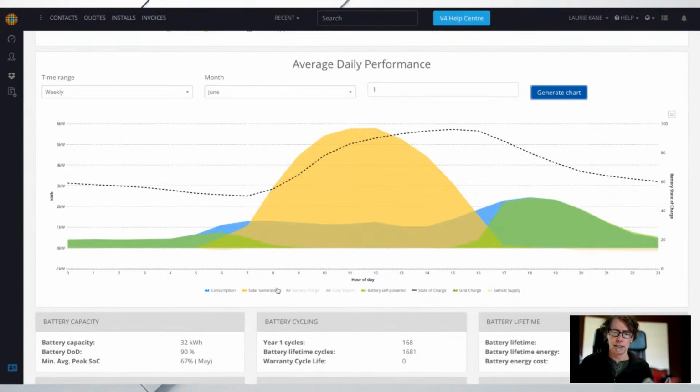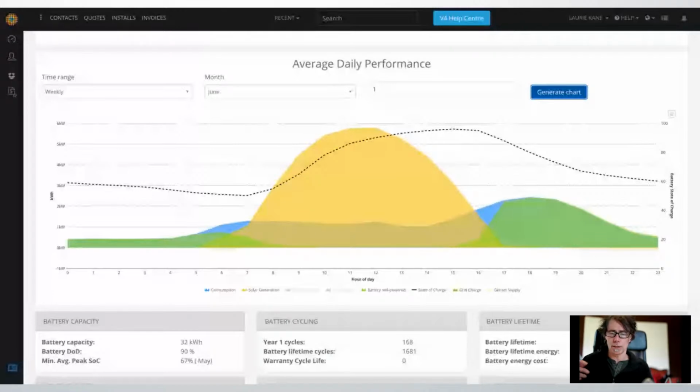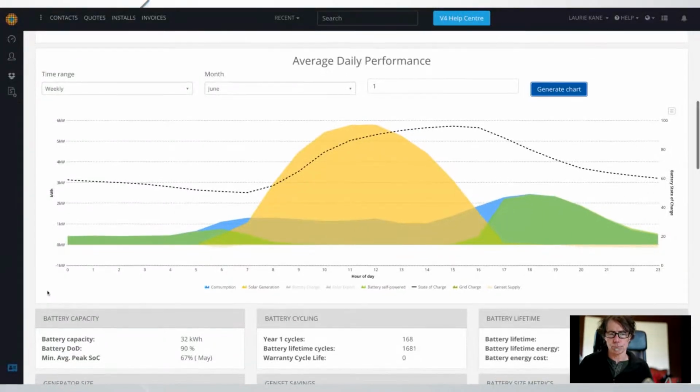And when you're thinking about that generator runtime, it's great to be able to drill down to see the day-to-day variability, because it's all very well to look at averages, but it's so much more meaningful when you're getting to see it on a day-to-day basis with a detailed simulation. So I'm going to just drill in here.